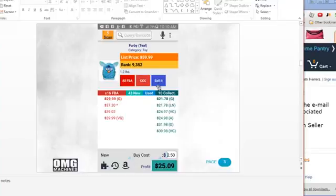And I believe in order to make it easier for you, it'll tell you that you should sign in to your Seller Central account when you scan your first item of the day. So just keep that in mind. That is a really useful tool.